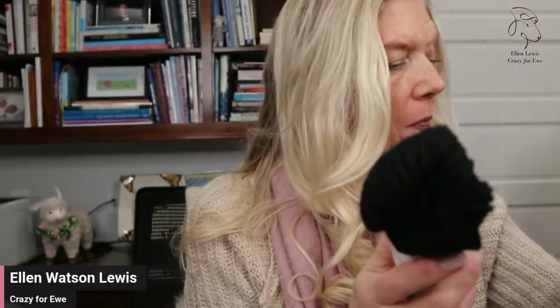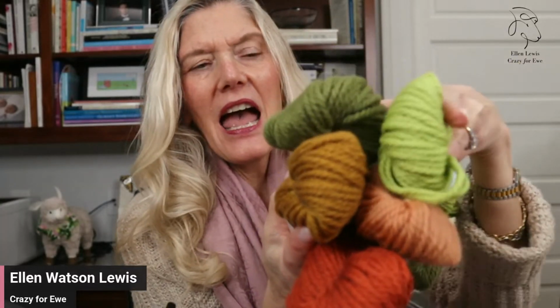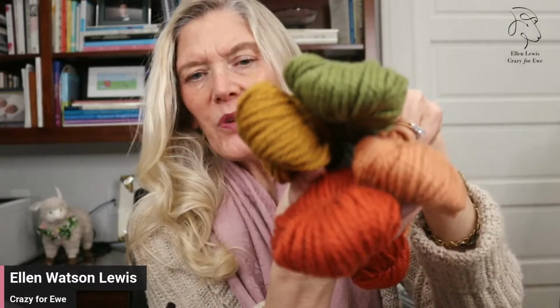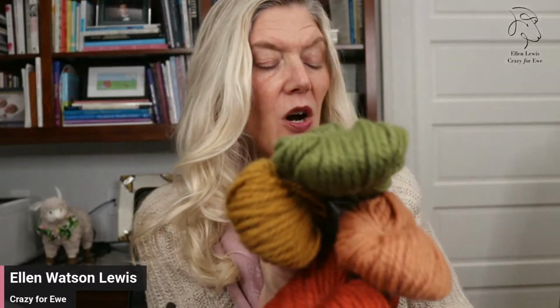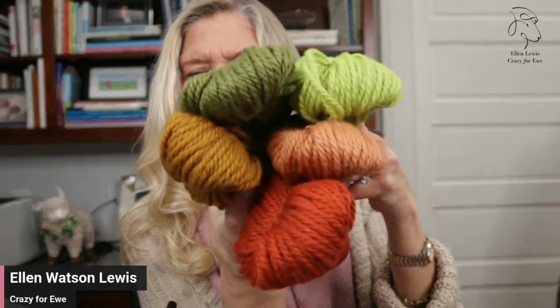Okay, so we have black, and then we get into these really beautiful, warm sort of spice colors, which again look great with the green. Look at that beautiful palette. And, you know, I think if you were to do this, that's really pretty, but with that hot green, doesn't that really enliven it so much?